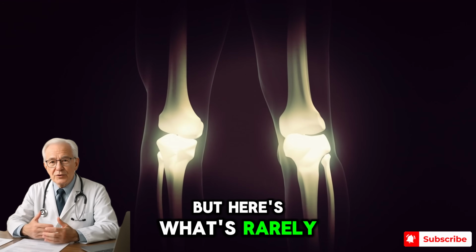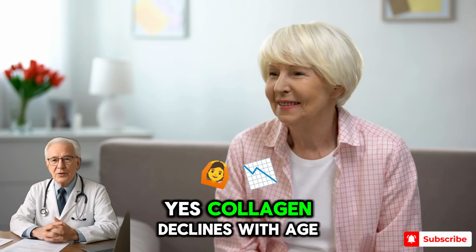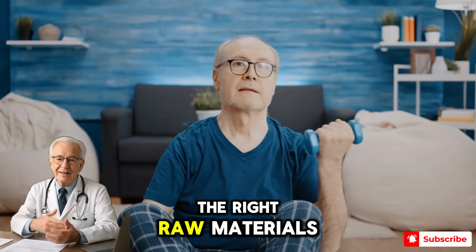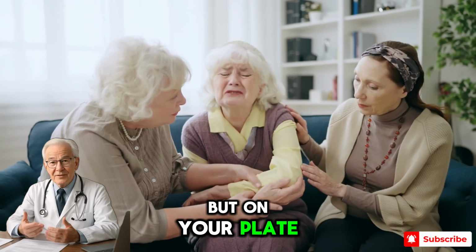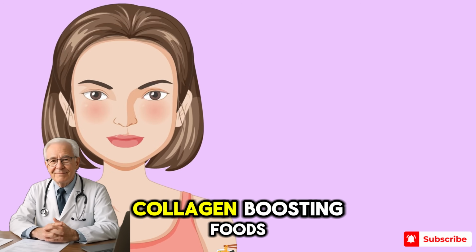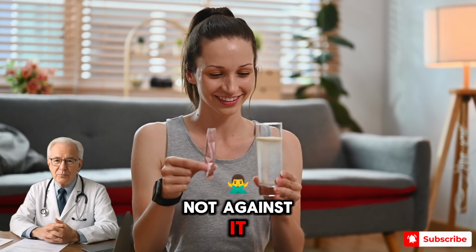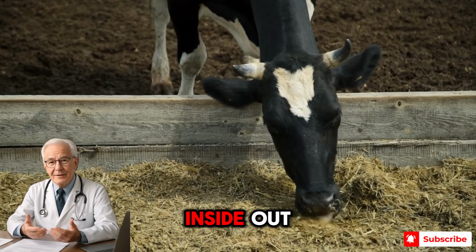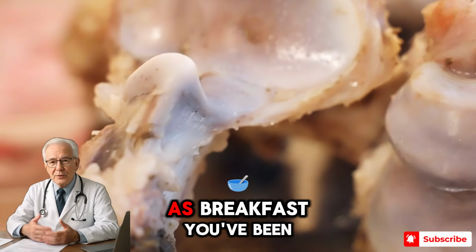But here's what's rarely said in the doctor's office. This process is not inevitable. Yes, collagen declines with age, but your body can still build it if you give it the right raw materials. And those materials, they're not found in pills, but on your plate. In the next part, we'll begin uncovering the 8 most powerful collagen-boosting foods. Foods that work with your biology, not against it. Because your joints don't need medication first. They need rebuilding from the inside out. And the good news, that process starts with something as simple as breakfast.